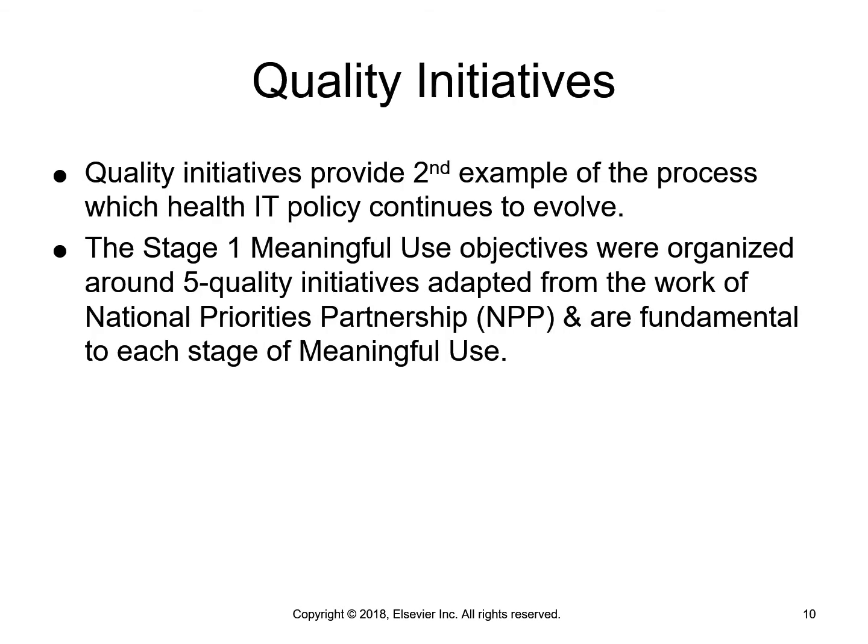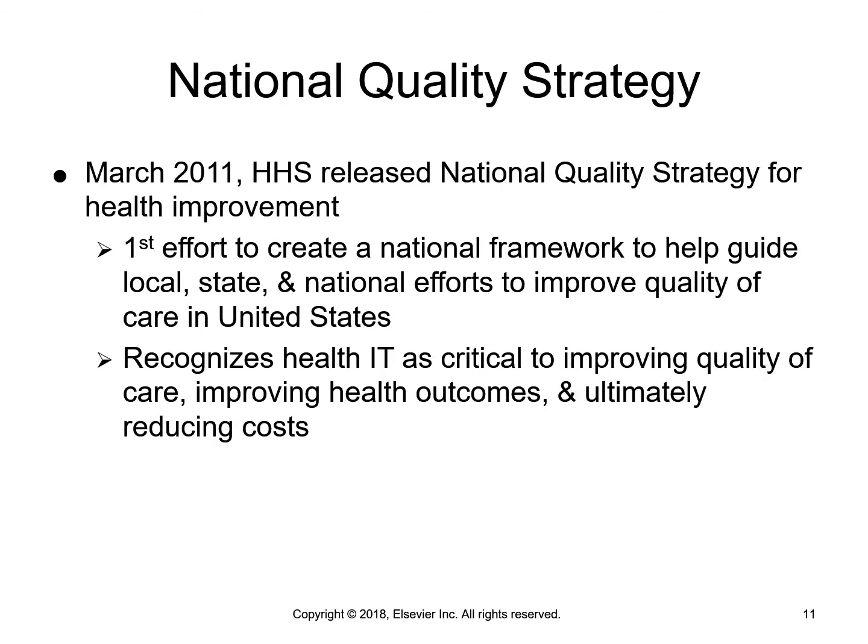The National Priorities Partnership, NPP, is a collaboration effort of 51 major national organizations that bring together public and private sector stakeholder groups as partners in a forum that balances the interests of the consumer, purchaser, health plan, clinician, provider, community, state, and supplier in achieving the aims for better healthcare, affordable healthcare, and healthy people and healthy communities. The National Quality Strategy recognizes health IT as critical to improving the quality of care, improving health outcomes, and ultimately reducing healthcare costs.